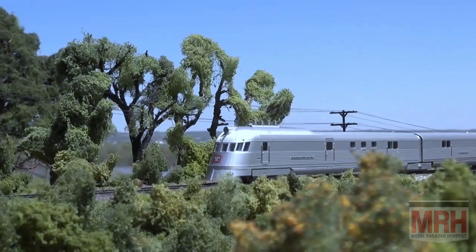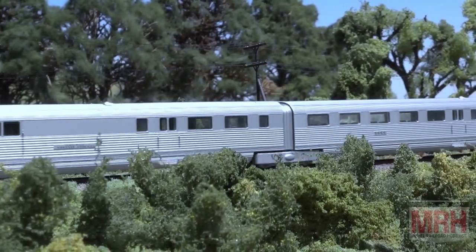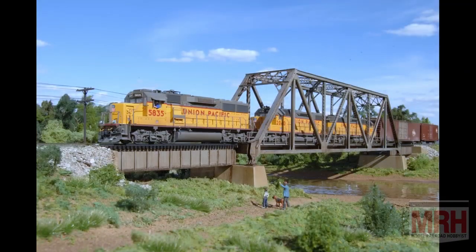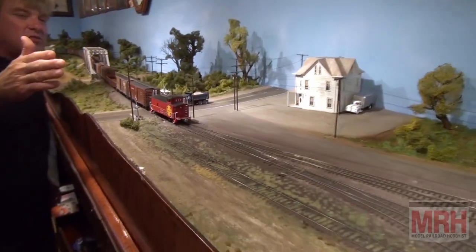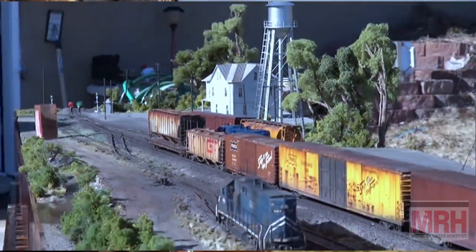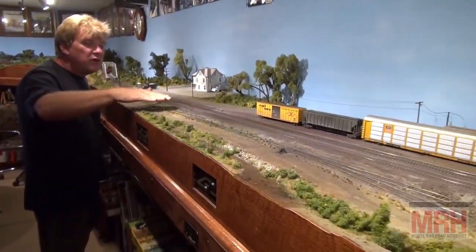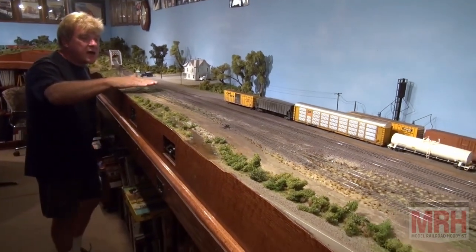And this section, of course, lifts up, goes outside like the entire layout does for convenience of the photography to get the real light and backgrounds. As you move along further, I've got a small little holding yard, which is more or less just an interesting place to spot cars. The topography has all been carved out of the foam. The tracks are laid directly on top of the foam.